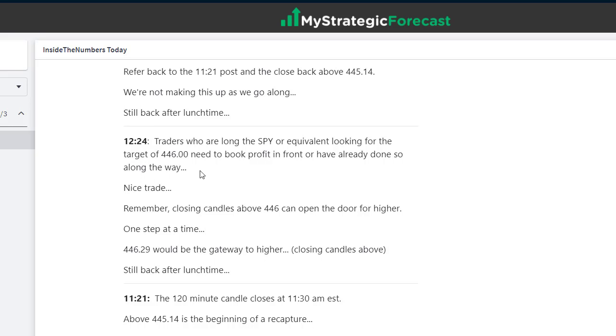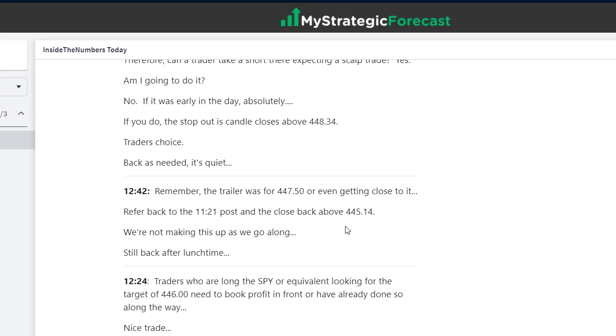By 12:24, traders who are long the SPY or equivalent, looking for the target of 446, need to book profit in front or already have done so along the way. Nice trade. Remember, closing candles above can open the door for higher one step at a time. 446.29 would be the gateway to higher. Let's move along, see what else we have.